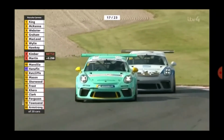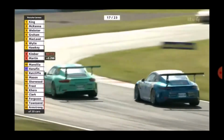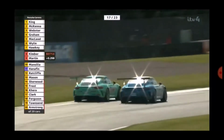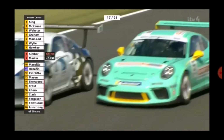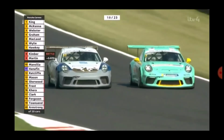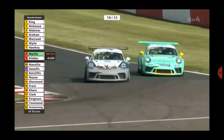Yeah, Will Martin, you see, with a plain front bumper in primer there, legacy of his first race incident. That's always a sign of a new bumper, but he's got a good overtake there, nicely up the inside on the exit of Coppice, and out-braking into the Roberts chicane.